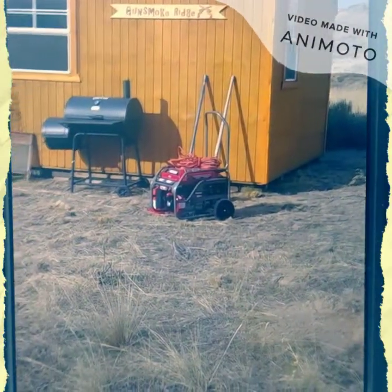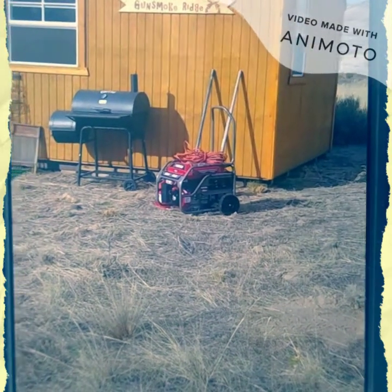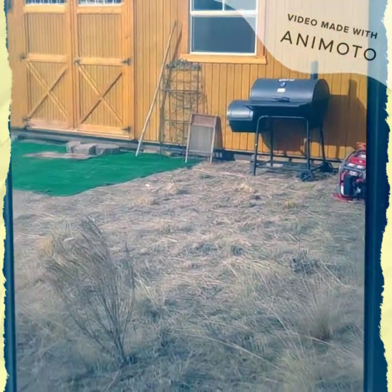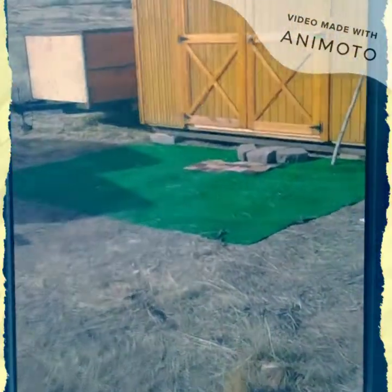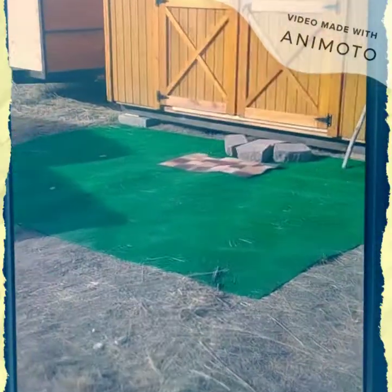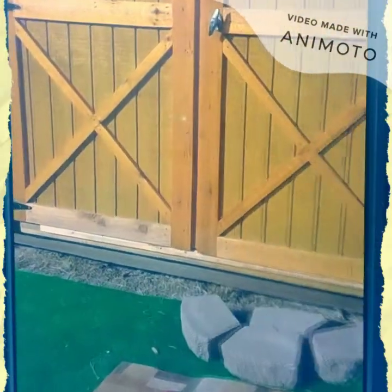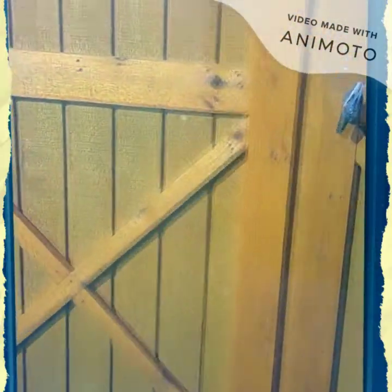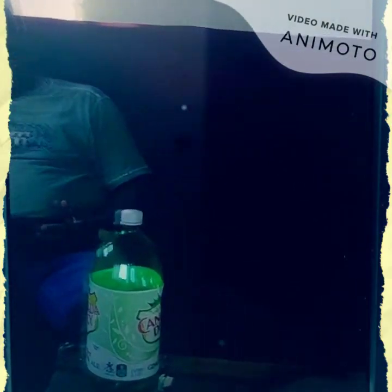So here we are coming back around. You can see the sign I made many, many months ago, Gunsmoke Ridge. That's our little house on the prairie's name. All right, so now we're walking towards the front door. Henry's in here watching football, of course, because it's Sunday afternoon. So here we are, walking into the living room area. Oh, there's Henry watching football.